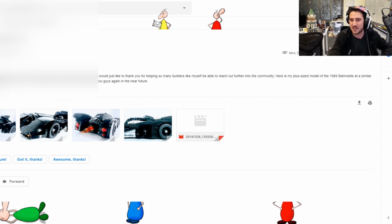I hope this makes it into the video. I really like that you're trying this again. And would just like to thank you for helping so many builders like myself to be able to reach out further into the community. Here are my plus size models of the 1989 Batmobile at a similar scale to the one you've got in your store. Oh yeah, from David Slater. Thanks again. I hope we'll be working with you guys again in the near future.